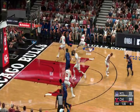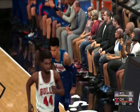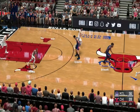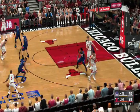Ilyasova dishes to Green. Lets it go with a 3. And another 3 for Montreal. Their third three-pointer in a row. Adjustment time for these guys. The defense has to make some adjustment here.